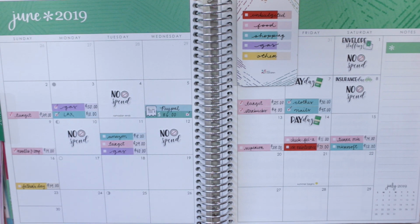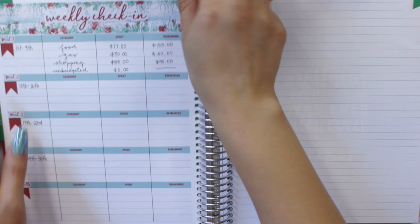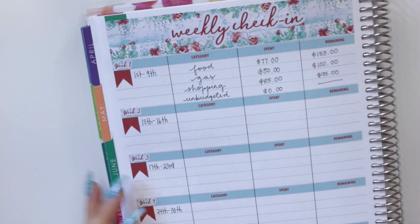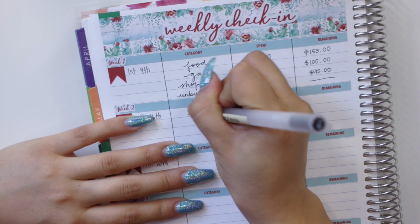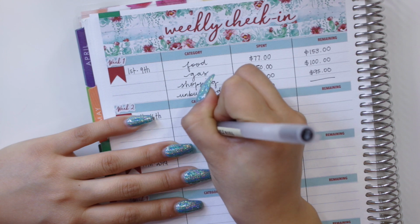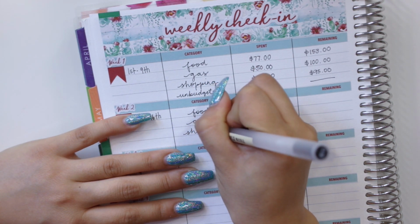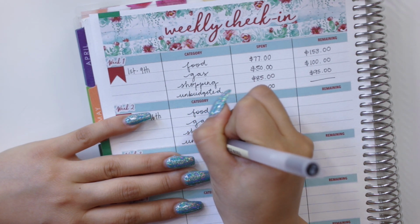So now that we are done with our stickers, we can go ahead and move on to our weekly check-in. So like I mentioned, I'm going to be checking in from the 10th until the 16th. So quickly, let me go ahead and write down my categories: food, gas, shopping, and unbudgeted.